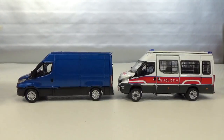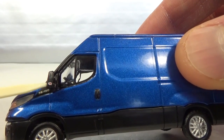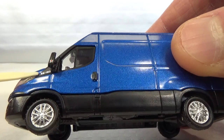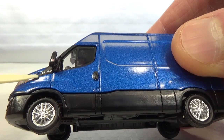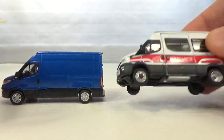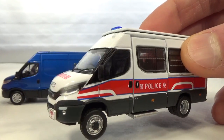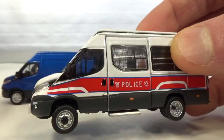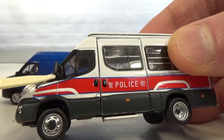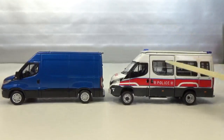The Illigor has the indicators and the side mirrors, and the model name 35 has 3.5 tons, and 150, that's 150 horse. This one does not have that detail. Maybe the real ones in Hong Kong don't have that either, I'm not sure. And it doesn't have the indicator on the side mirror. This one, the Hong Kong one, has the side lights.